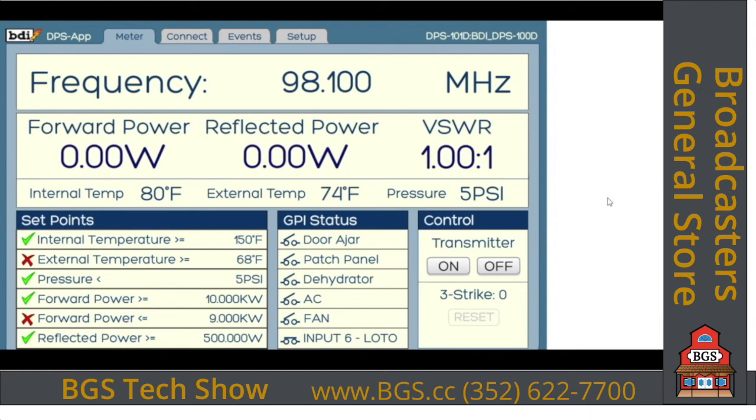So just real quickly, we're going to run through this product. Again, there's a more in-depth video on our YouTube channel for the DPS100D Generation 2 meter that will give you a real run through the meter, but we just want to very quickly go through some of the new features and some of the screens and show you how the meter is set up and operated. So this is the main screen.